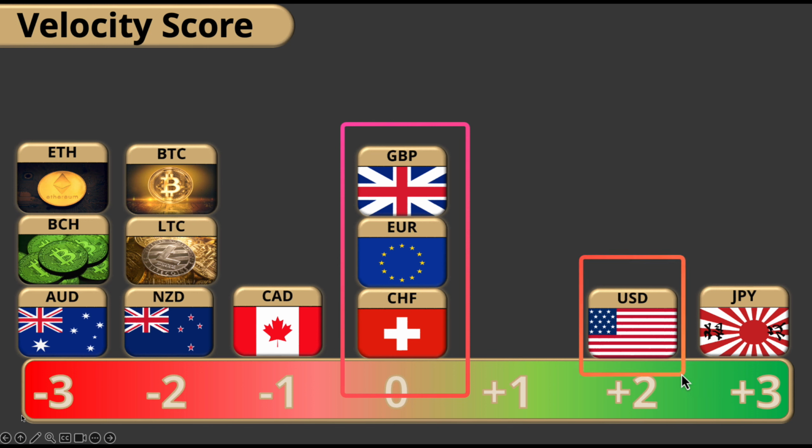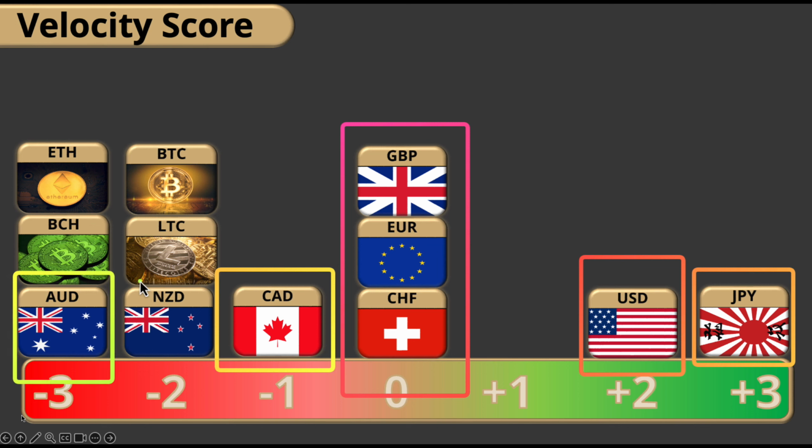Where's the money going? Dollar, and then here we are with the yen. So we'll take a look at some of the yen pairs as we look at the charts. And the Canadian dollar is at a -1 and Aussie is a -3. I know the Kiwi's at a -2, but again, tonight after the RBNZ, I won't be surprised if the Kiwi moves a 0.1 above or lower based on this statement. So let's get into the charts.